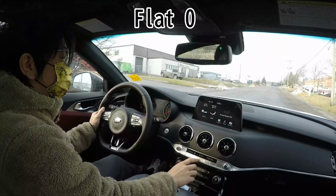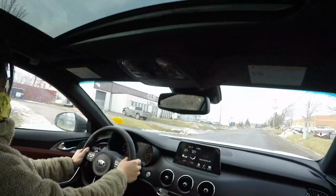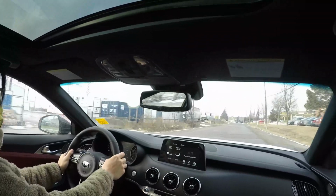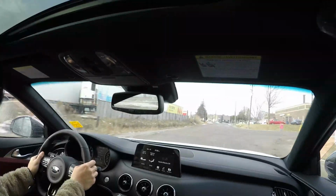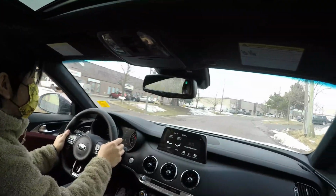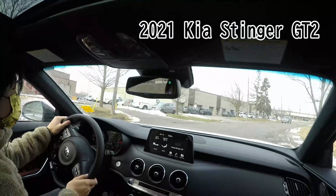Okay, this is flat zero. Beautiful. Alright guys, that was 0 to 100. 2021 Kia GT full package.